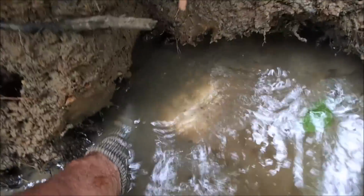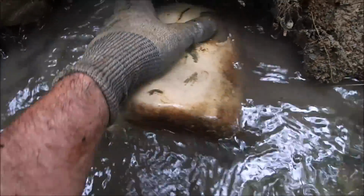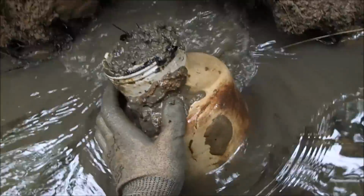All right, I think we got it. Maybe not. Isn't that solid mud? We'll excavate underneath just a little bit. There's a nice big rock right underneath. There we go. We'll probably be able to wiggle it now, I think. All right, you ready? There we go. What is it?